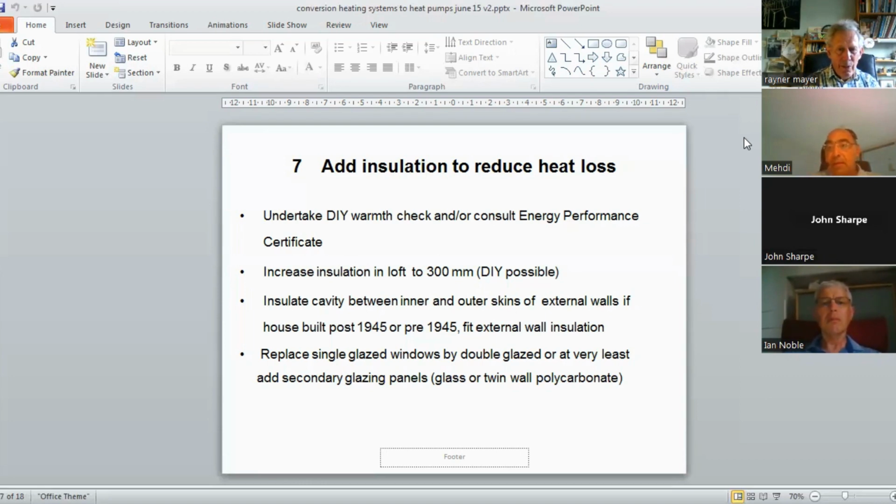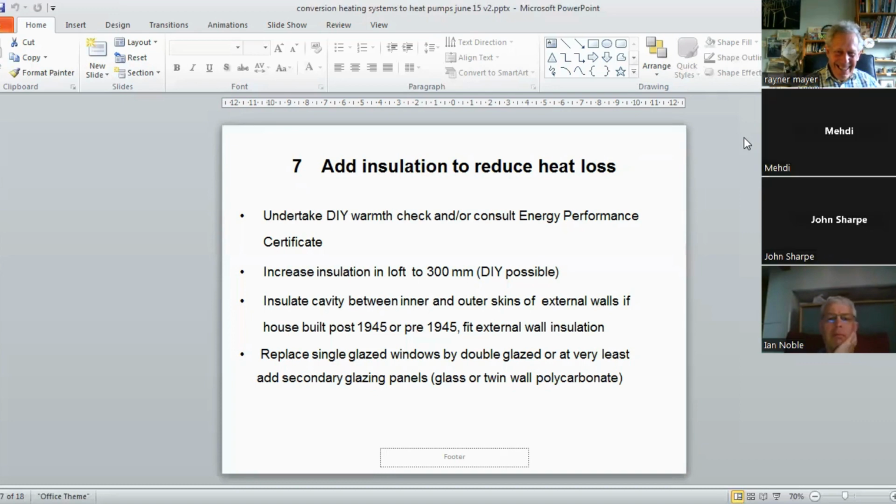Any comments or queries there? I noticed there's some things in the chat box. John Sharp, there is a very good question. Do we have any advice as to how to minimize the heat escape from chimneys that are in use in winter? John Sharp, yes, you please, should be the best person to answer that question. Okay, you can't really minimize the heat escape from chimneys that are in use in winter.